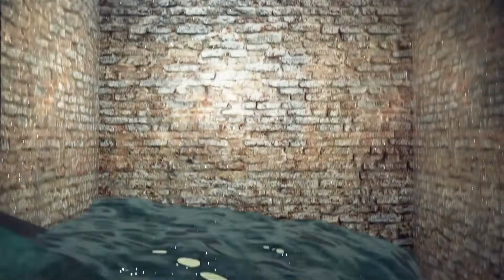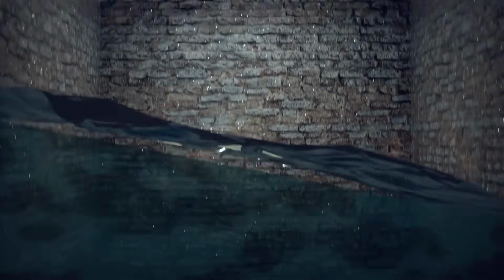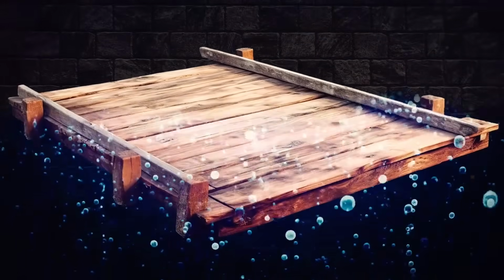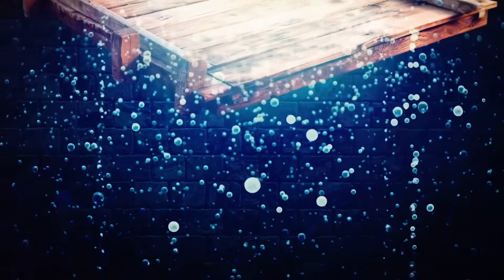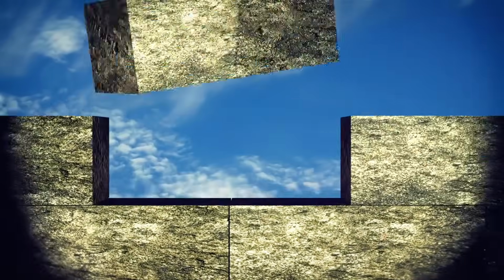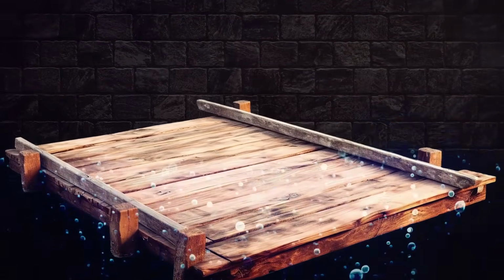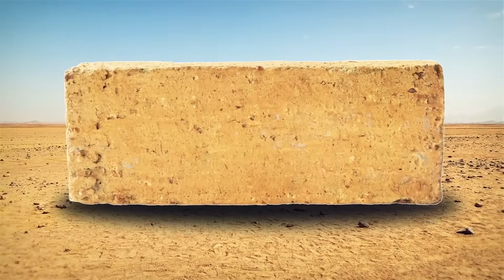The idea is that water from the deep trench, after being cleaned and filtered, would flow into these shafts. A massive float, possibly made of wood, would then rise as the water filled the shaft, lifting the stones up to where they were needed for construction. Once the stone was in place, they'd let the water out, lowering the platform back down to the bottom, ready to lift the next stone.